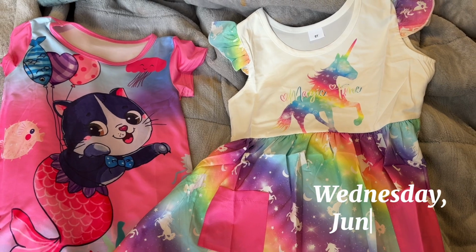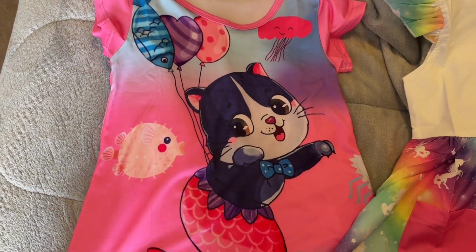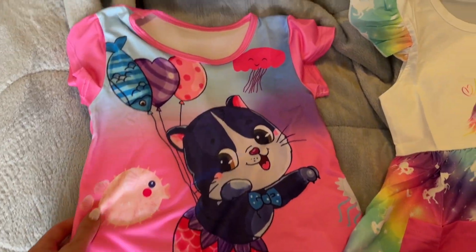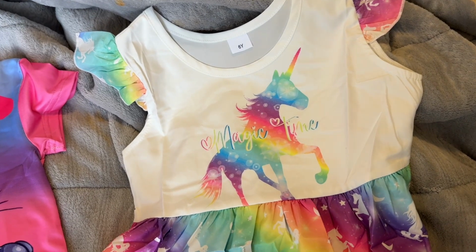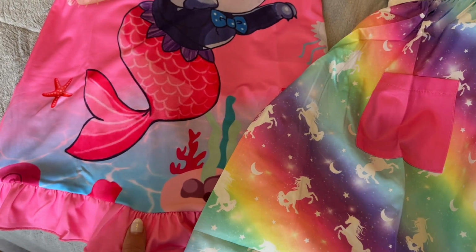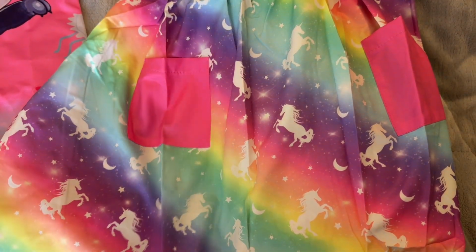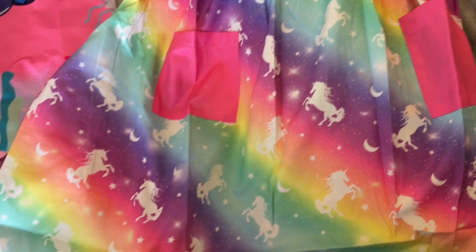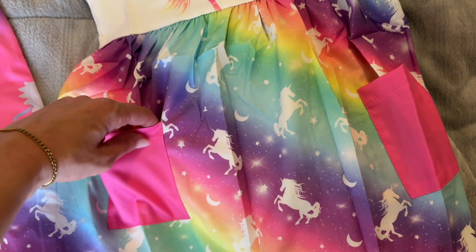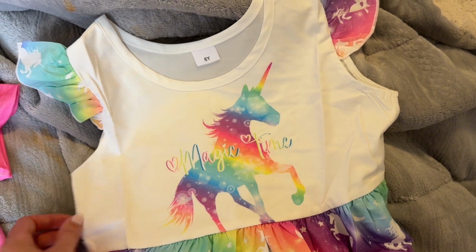Okay friends, so here are the PJs that my other girls picked out. Youngest picked out this one, little kitty cat mermaid. That is so silly, but she loved it. And then second youngest picked out this one. It's kind of a cheap material. Like these ones are a nice soft material. This is like flannel. I don't know if I like that. I guess it'll be light and comfortable for summertime. This one does have pockets though, which she will love. And then there's the front. It says Magic Time with a Unicorn.